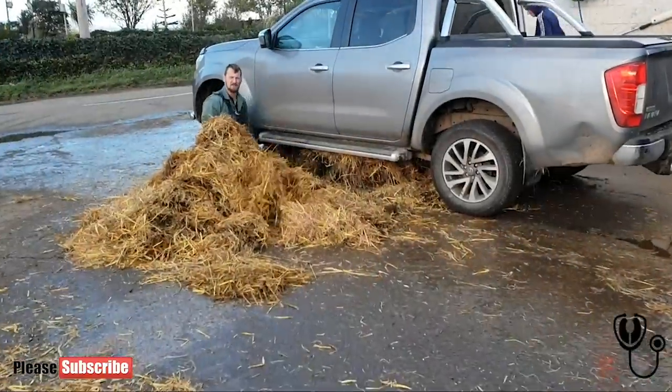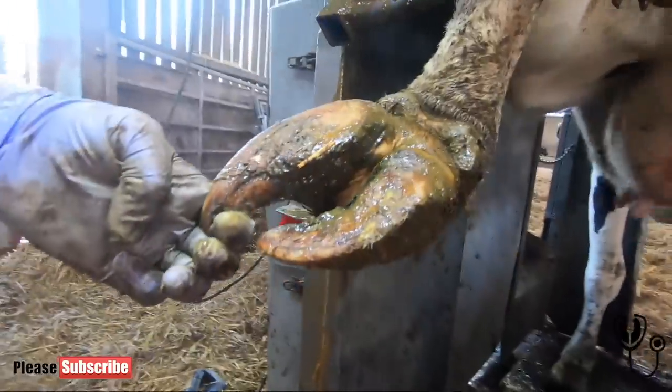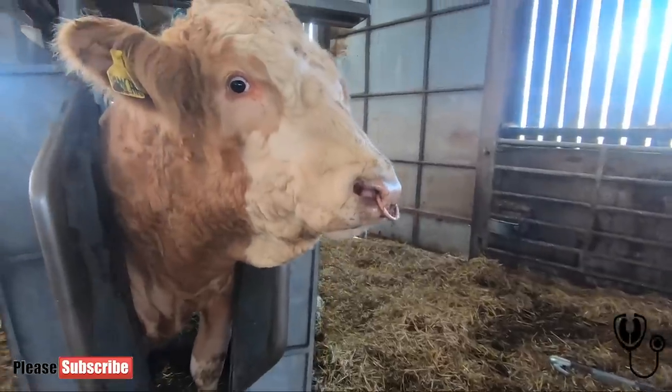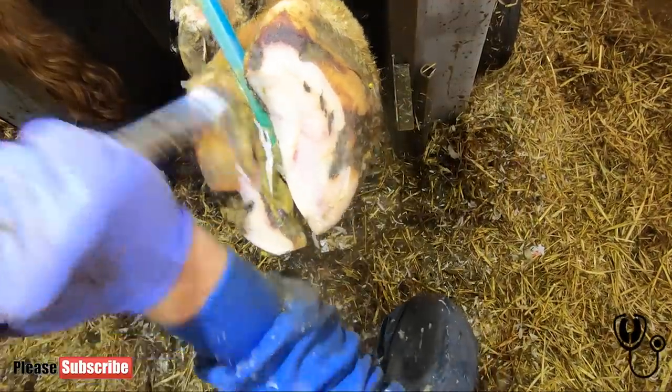We're on our way to trim no more than 20 cows at this farm, so there should be at least 30 to 40, because it's my brother-in-law who's dealing with me, and he thinks he'll get me there quicker if he tells me there's only about 20. But I know for a fact, when I get there, there'll be at least 30, if not 40, and they'll probably bring some more in from some other farms. So let's crack on with the video and see where today takes us.